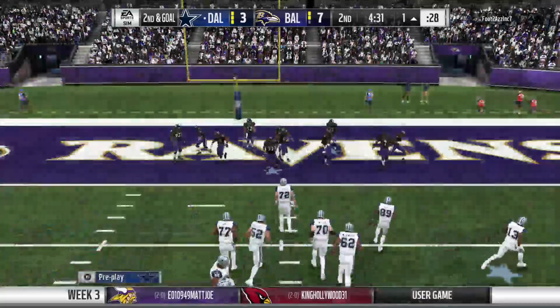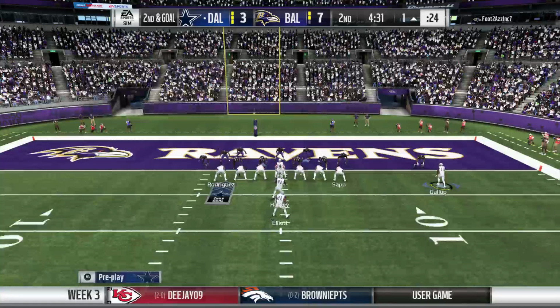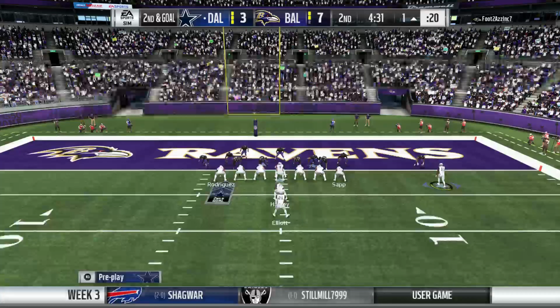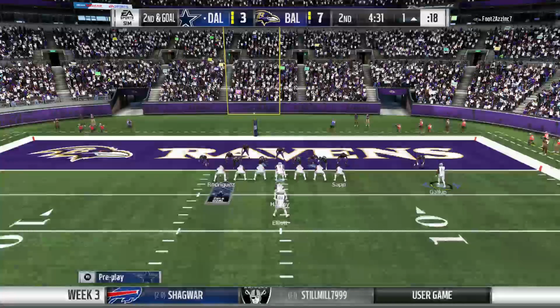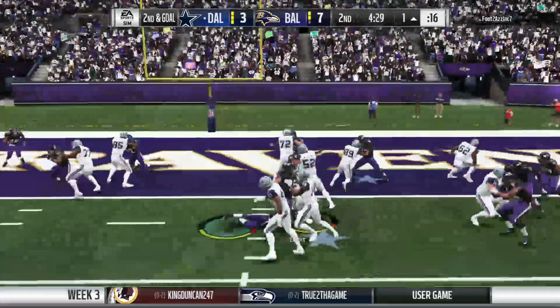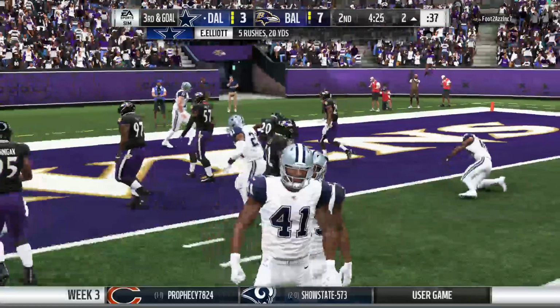Another shot from the 1 on second and goal. They'll try to run it in with Elliott. It'll go as a loss of a yard, and it'll set up third down.